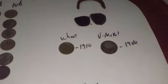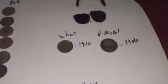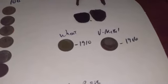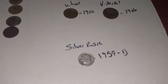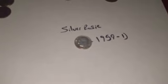And they're in very good shape. I can't really show you that on this camera right now, but they're in very, very good shape because they were protected for probably 100 years while they were in the ground, and they look really good yet. And my only other good find was a 1959 D Rosie.